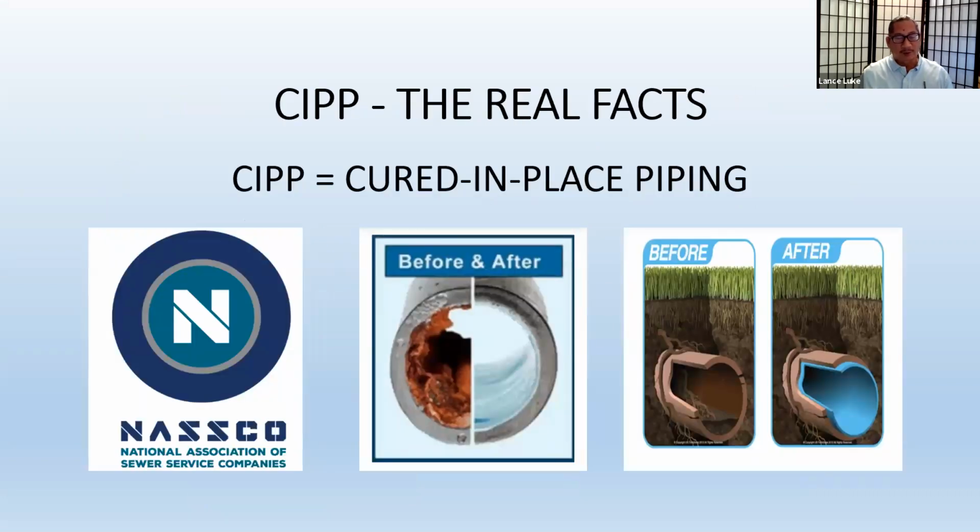Okay, so let's talk about CIPP, the real facts. Now, what is CIPP? It actually stands for cured in place piping. Now, this is not a pipe replacement idea. This is actually keeping your old pipes and lining them.